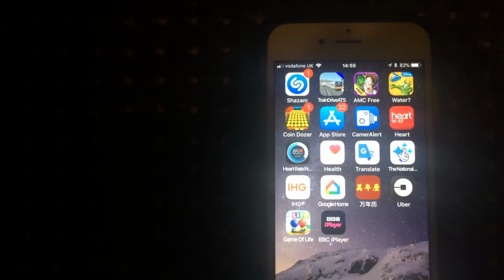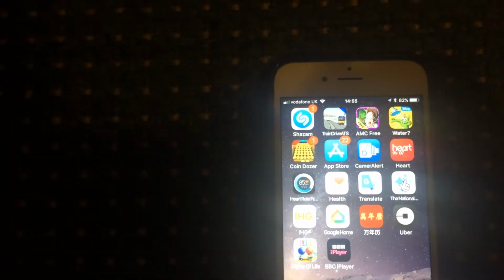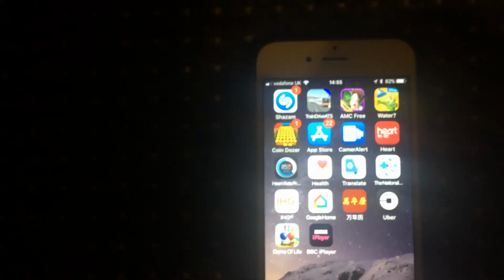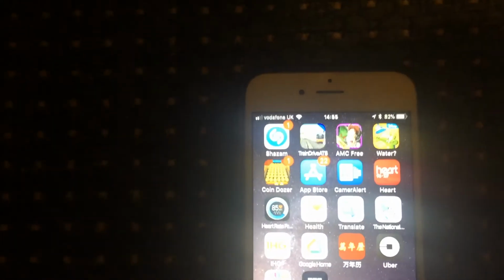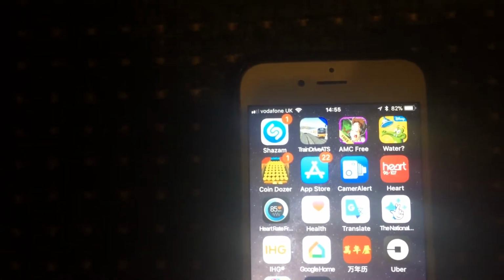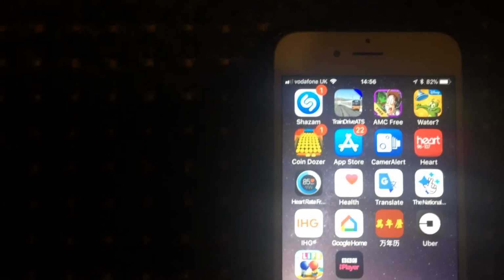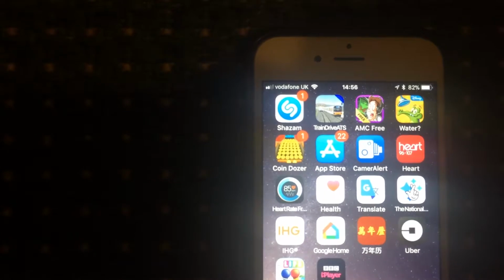Last page, we have Shazam. That you can locate what type of music you're listening to whenever you're in a public area. Train Drive, that is one of the games that I have, is like a, what would you call it, a first person driving train simulation game. Along with the AMC3, that's an air traffic control sort of simulation game.